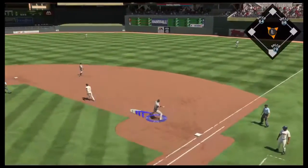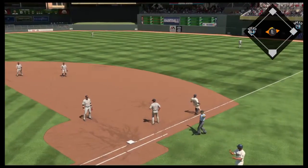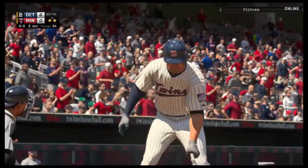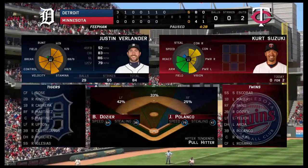To first. Glove by Cabrera. To Iglesias for one. On to first, but not in time as he's in there ahead of the throw. Kurt Suzuki gets a shot now with 2 men on and 2 away here in inning number 7.